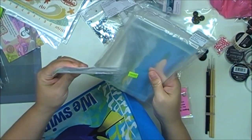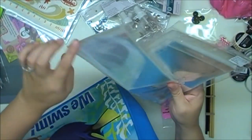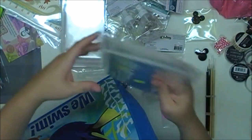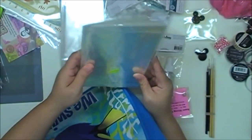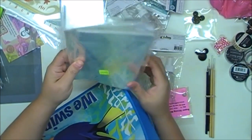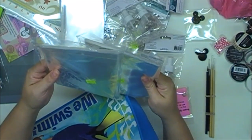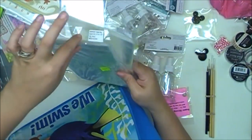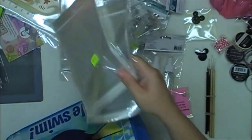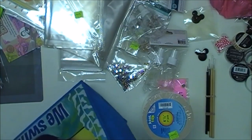Then I got some of these bags. It says header bag. Since I don't have one of those fuse tools, they showed using them for the shaker part of shaker cards. So we'll see how that goes. Then I bought some more of these, 36 pieces for $2.50. I think that was a good price for the 5 1/4 by 7 1/4 bags. They have the little hole on top, and I've been hanging up my stamp sets, storing them in here.